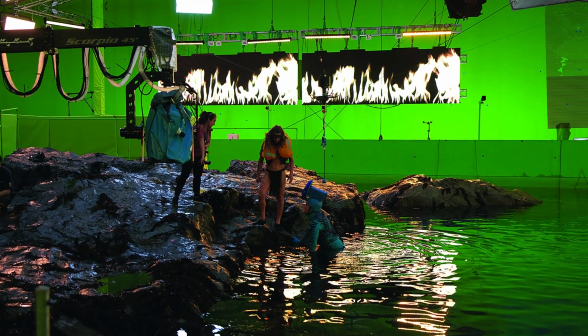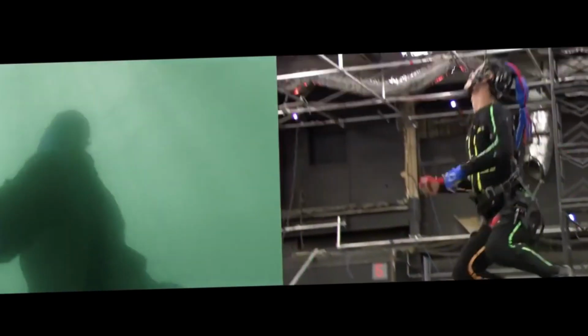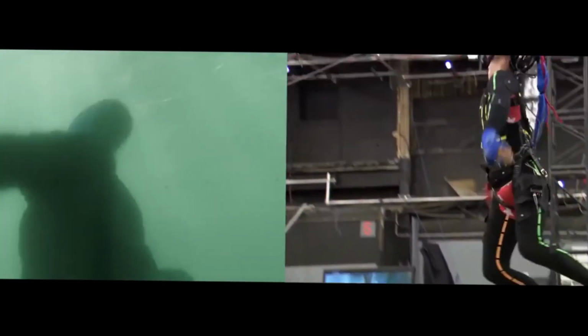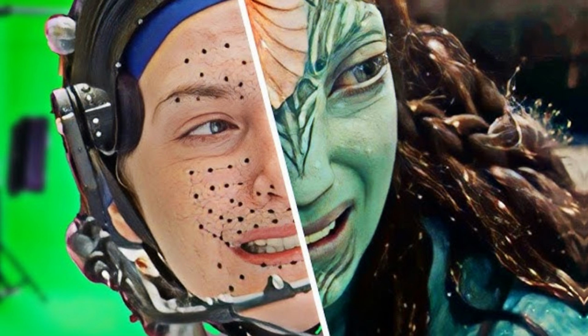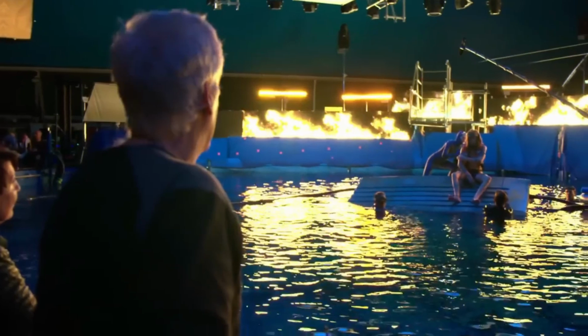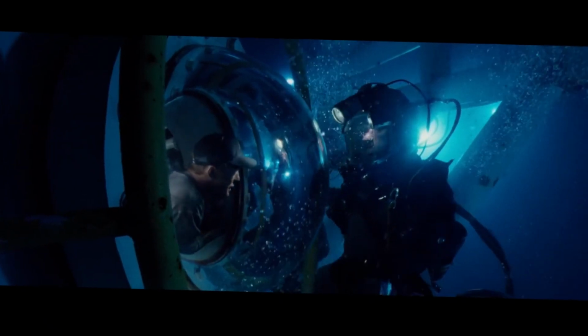Cameron also created a virtual camera system that could display CGI environments in real time, even during performance capture scenes. On set, it literally felt like the director and actors were inside the jungles of Pandora, shooting the film live. And today, this kind of technology has become essential for modern VFX-heavy movies. Earlier, VFX was mostly handled in post-production, but thanks to Cameron's virtual camera, real-time environments could be seen during filming, making the post-process much smoother and also speeding up actual production.